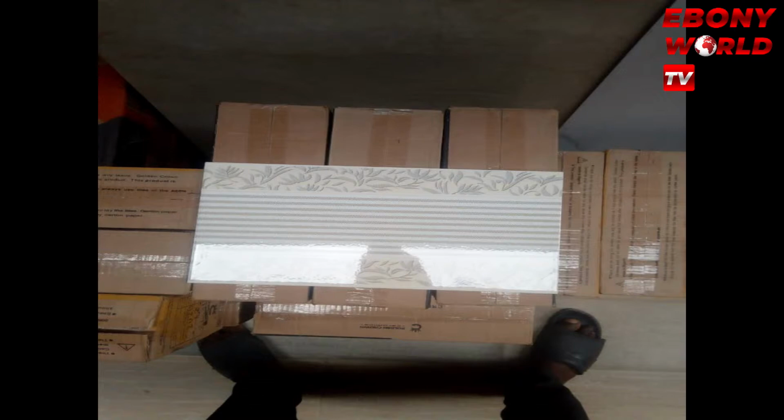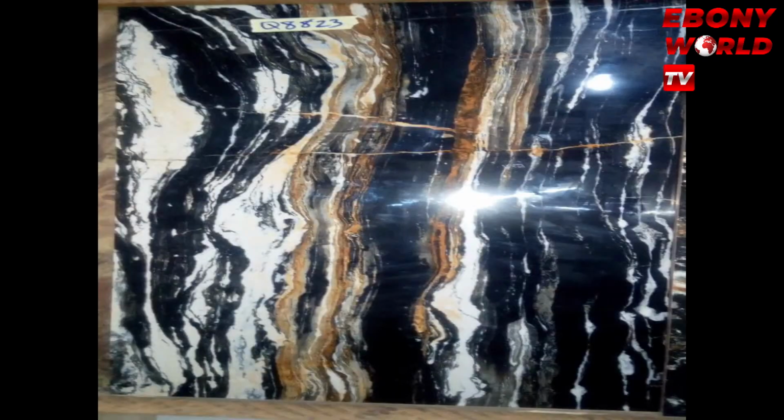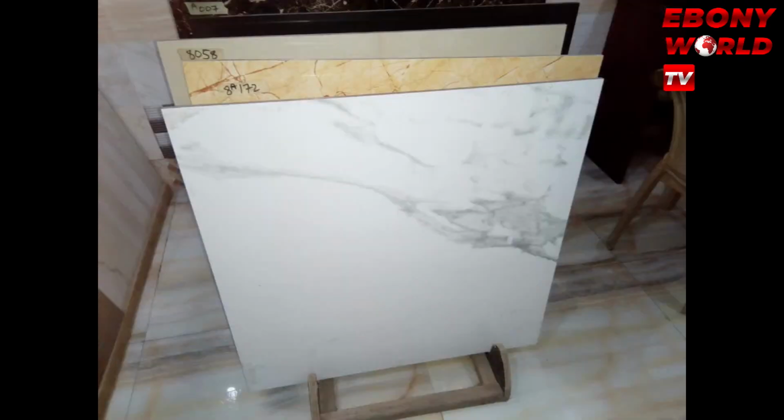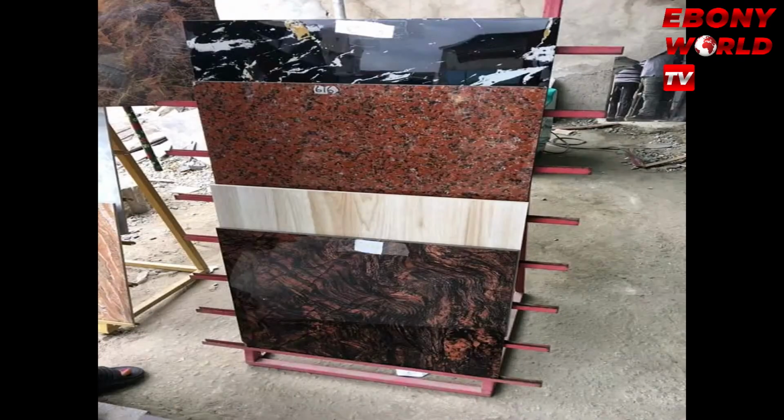You can't use this glossy one for your floor, and the shape is not good for a bedroom. You will need 40 by 40 centimeter for the bedroom, while 80 by 80 is good for the living room. That shape is supposed to be 25 by 40, but it's the camera that turns it like that. Yes, that is 80 by 80, the one that you saw in the video you watched earlier on. Okay, that is 40 by 40, right? That is 80 by 80. I think I've shown that before.